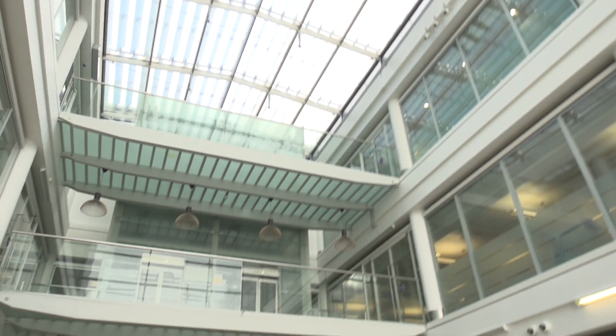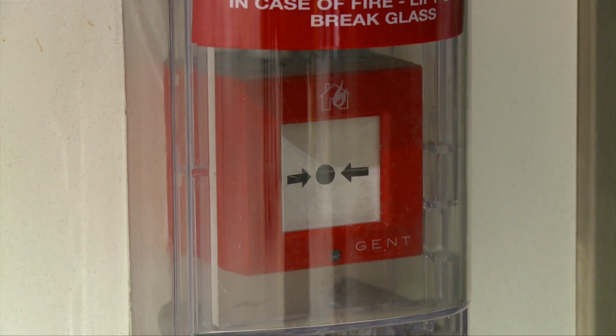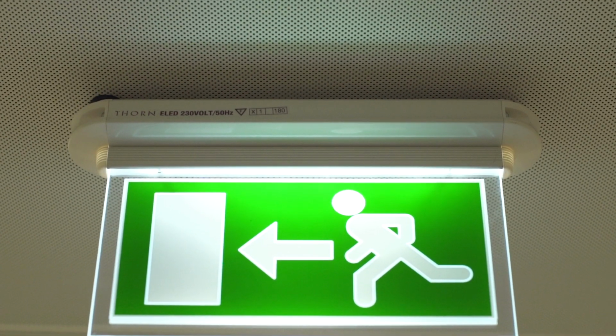It's really important that you know what the fire alarm sounds like at your place of work. Also, that you know what you should do and where to go when you hear it sounding.